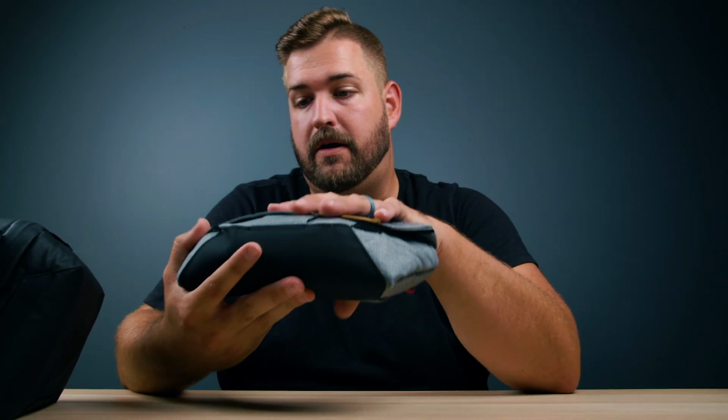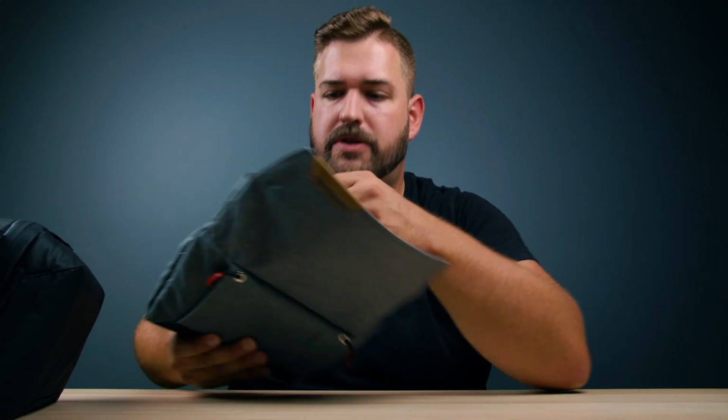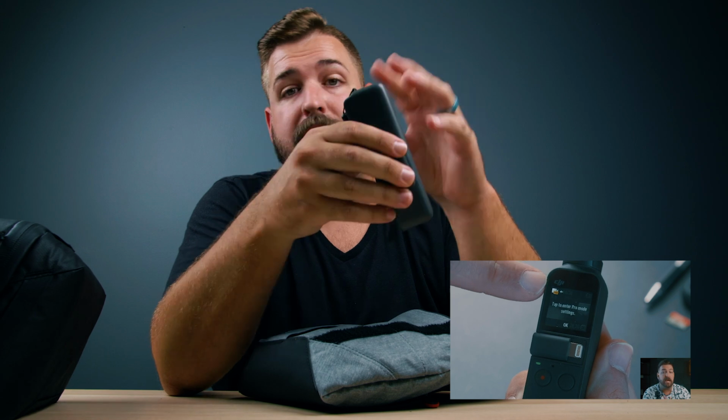In this bag here, I carry a lot of stuff. These are all engineered to have a lot of different sleeves and pouches and components kind of in here. So I have my Osmo Pocket. If you haven't seen that video, here's a link there for that. This is an incredible on-the-go B-roll shooter. The stuff that comes out of this thing is unbelievable for the size that it is.